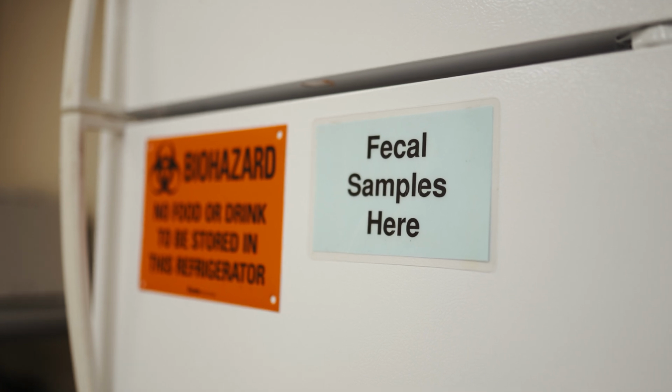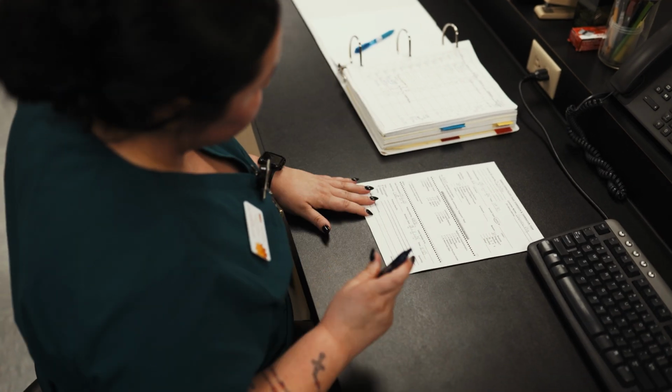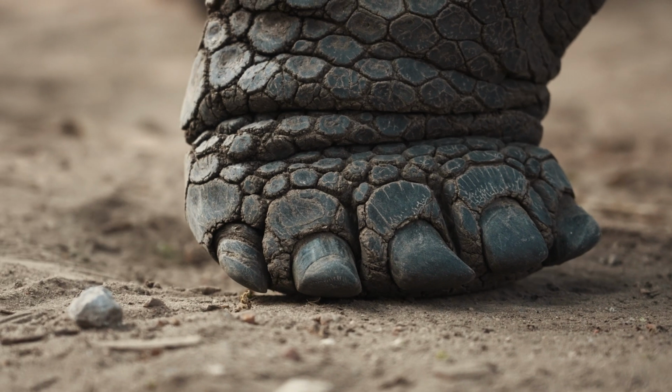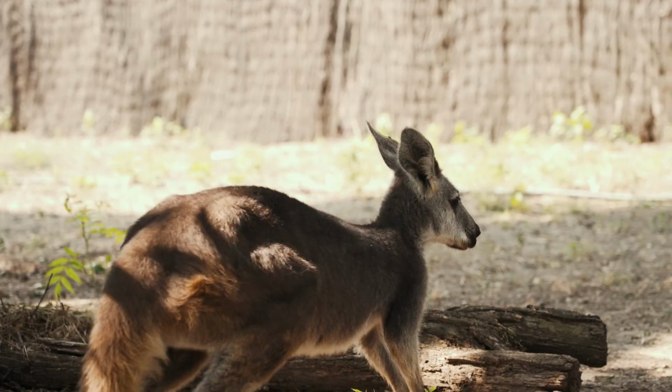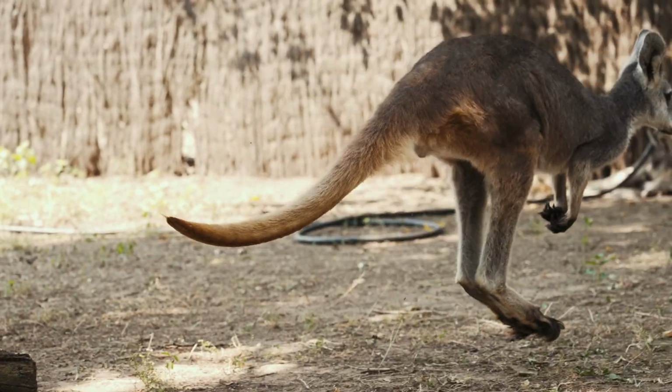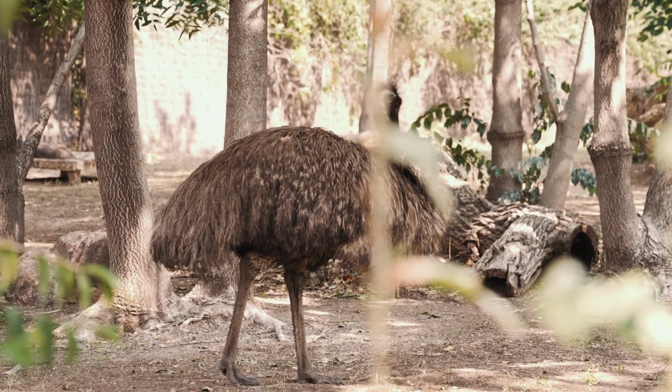The most important thing when it comes to fecals in my job is being able to perform the diagnostic tests that the doctors need us to be able to run. Every animal that comes to the zoo, whether it is a pre-shipment and they're going to a different institution, or an animal incoming and going through quarantine, everyone gets a fecal, and all of our resident animals here go through routine screenings.